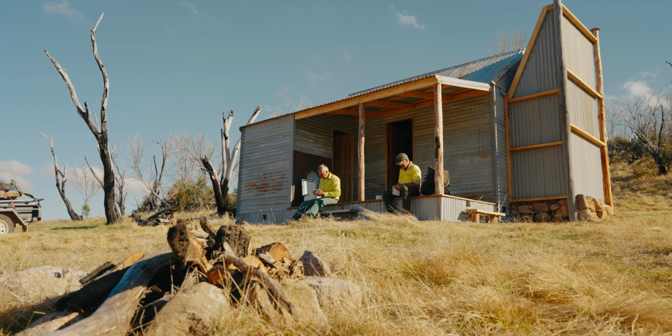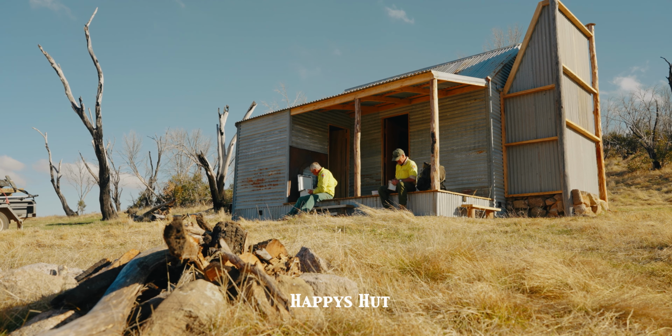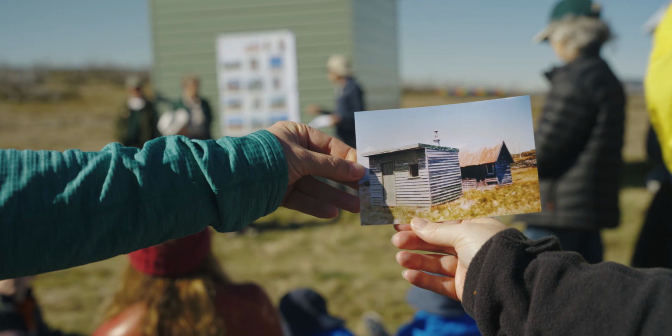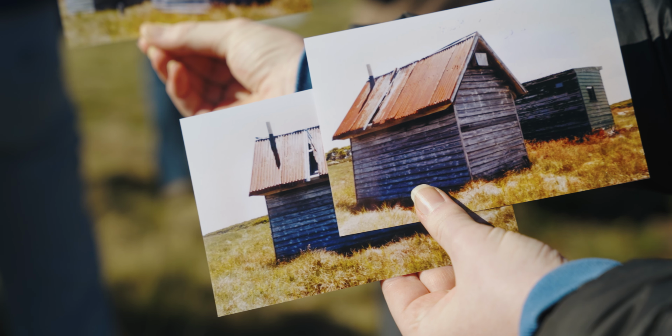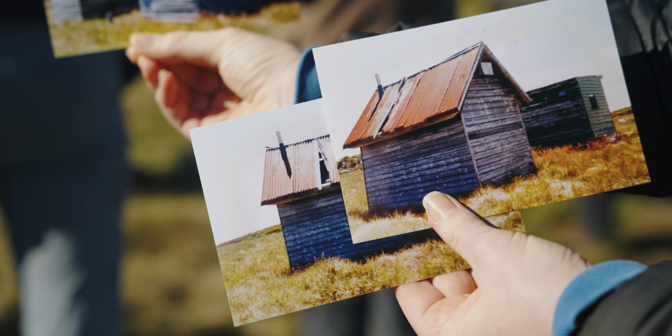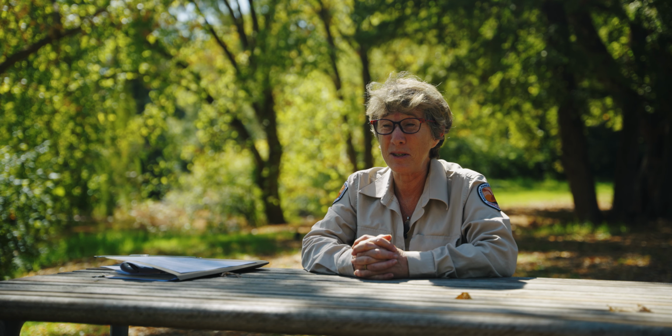They're about 20 kilometres south of Cabramatta, up on 15 Mile Ridge, and about 20 k's west of the last hut we built, which is Happy's Hut. The Skillion Hut was moved there about 1969, and the Snow Hut was moved there in 1982. But they were very important for the construction and the maintenance of the Snowy Mountains scheme.